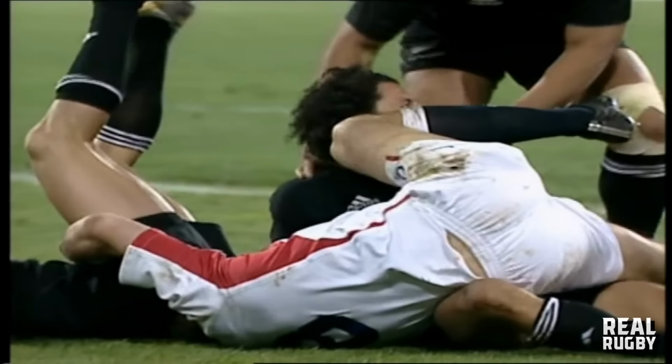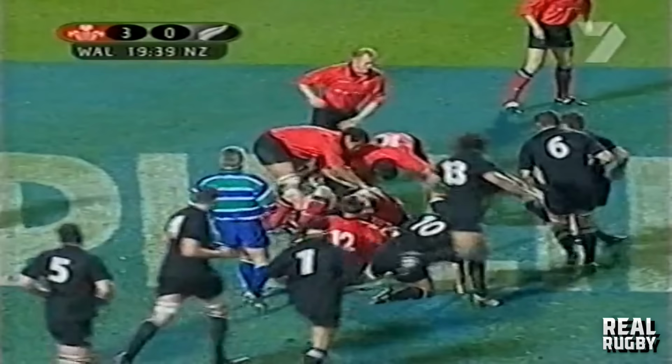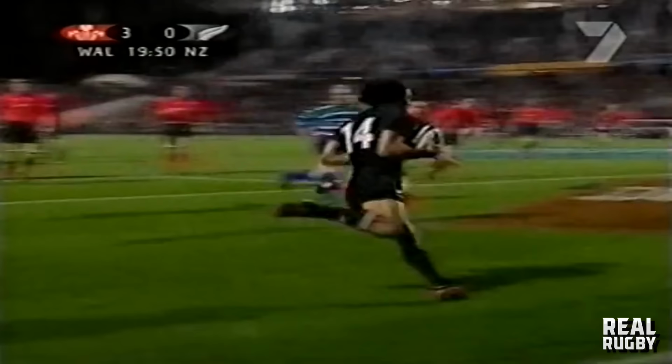Try. Anyway, so here we go with a 5 metre scrum. Collins has it in the back. He delivers the pass off to Spencer. Bit of a hospital pass from Carlos Spencer. The All Blacks putting themselves under a bit of pressure here. And now they go again. Here's Spencer. Slips the pass. Umanga, Muliaina, and Doug Howlett will pick up the first try of the night.